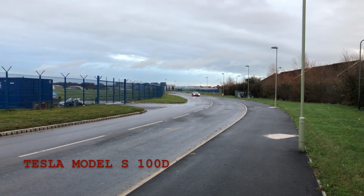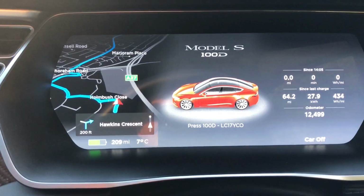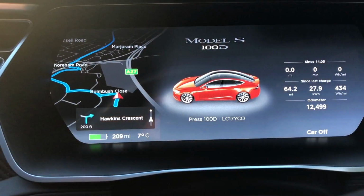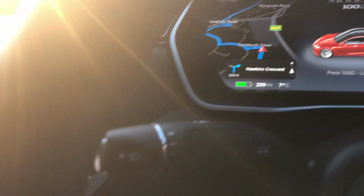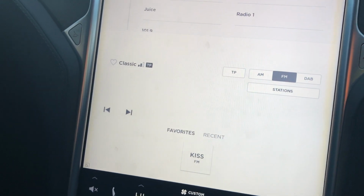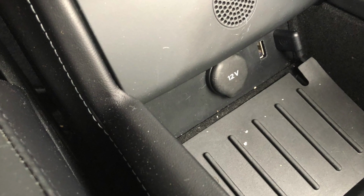This is the Tesla Model S 100 all-wheel drive. This is the 100 kilowatt version. This is a fully electric car. This has two motors, one in the rear and one on the front axle, powering it directly.